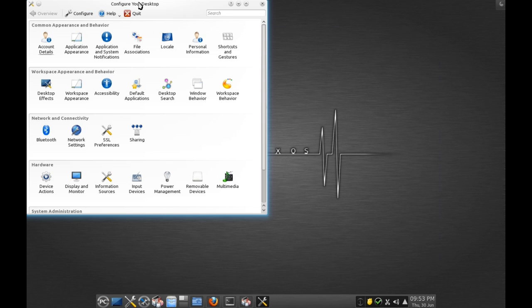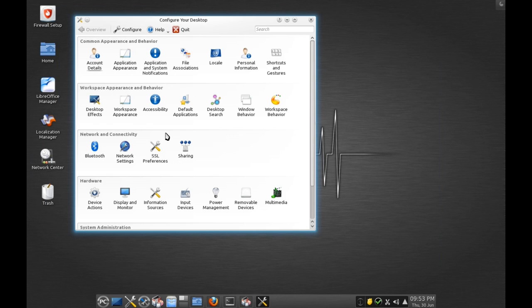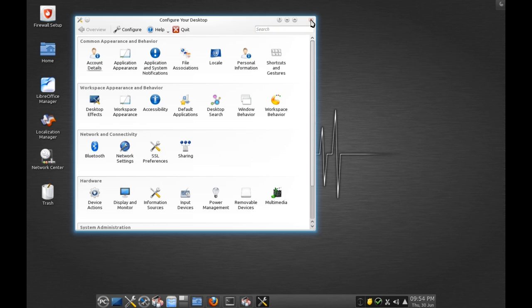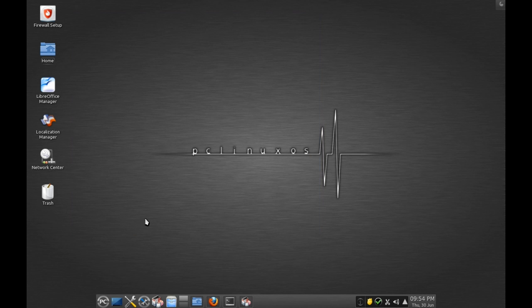Then we have configure your desktop. Now notice the difference. One of those simple touches that they have done is they have distinguished configure your computer and configure your desktop. So that makes an easy distinguisher between the root level and the user level settings. So you can see here we've got all of the standard KDE stuff, and obviously we've got the search filter here, so I don't think it should be that hard to include it in hopefully a future release of the PCLinuxOS Control Center. So that is fantastic, that is all very functional.